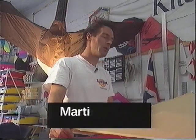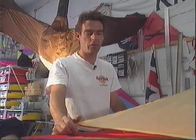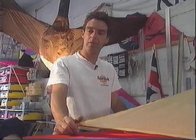Yeah, there's been a lot of changes, a combination of two things: the modern materials that have come into it, and also there's a lot more people involved with a lot of very different ideas. So what actually makes kites fly? Well, it's the same principle for all kites, whether it's a special shape or a sport kite, whether it's a simple flat one like this or a very complex box kite.